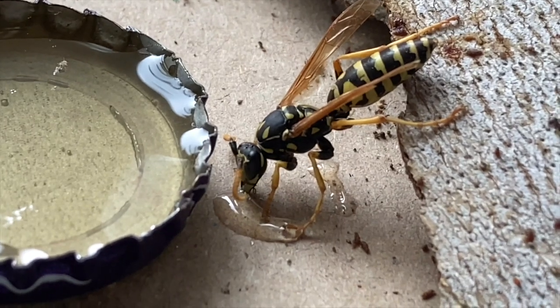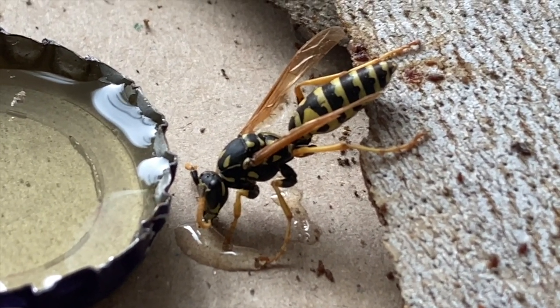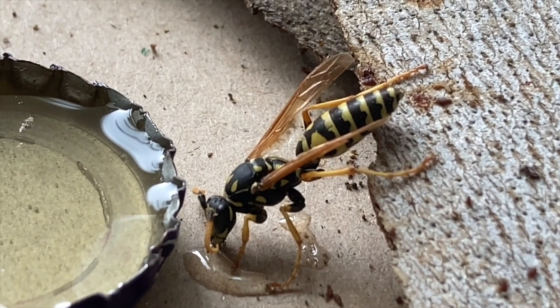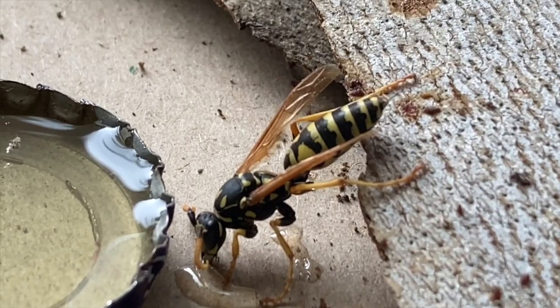There you go. As you can see, this wasp is very hungry, very much in need of nutrition. So we're just going to go ahead and let that happen for a while.